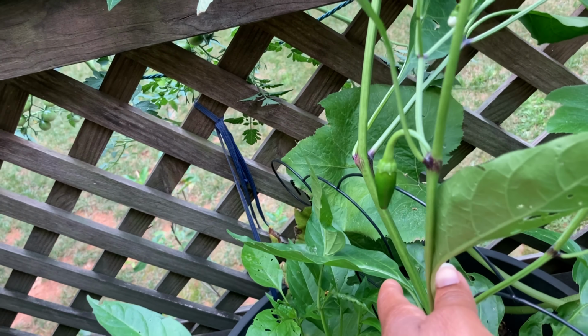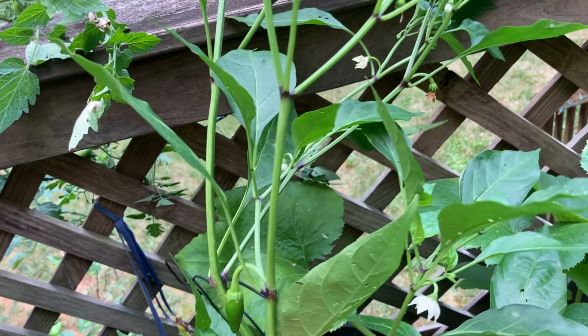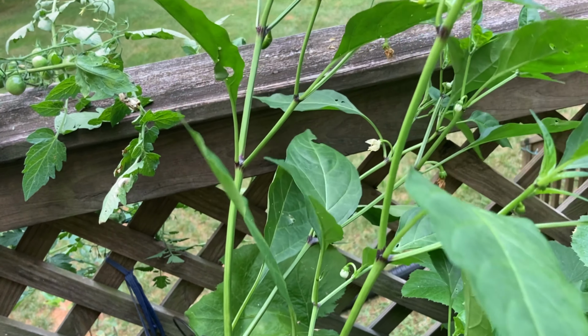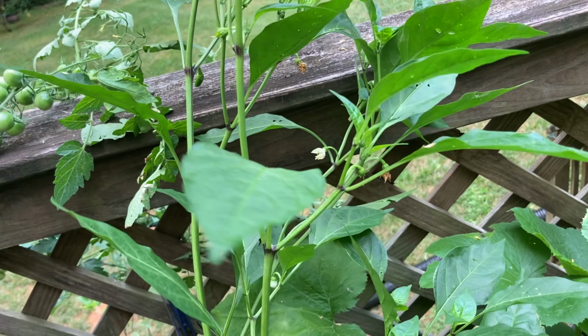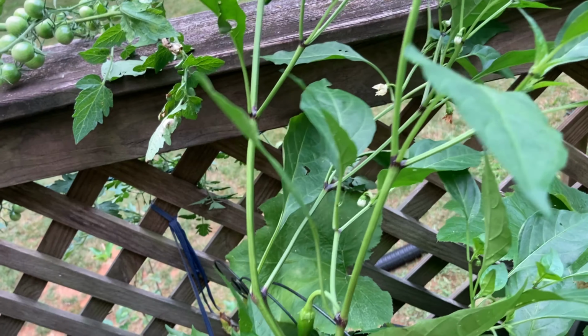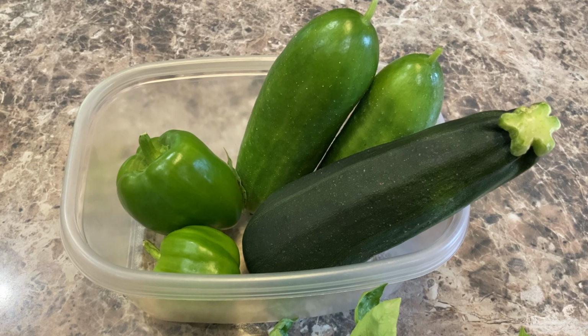My jalapeno plant has really grown, and I didn't realize that until I came out last night. I thought, wow, it's put on some jalapenos, so I may have quite a bit after all. I'm excited about that. So I'm gonna go out and get some wood or some rebar to stake it, because it's really tall.